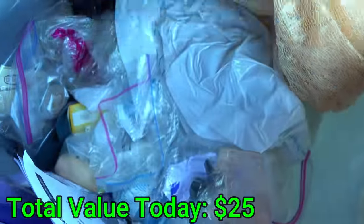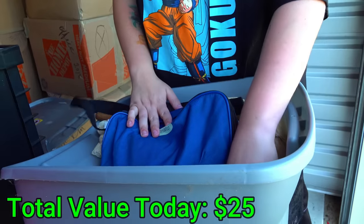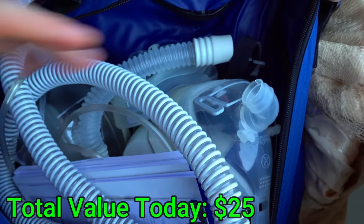What is this thing? Looks like medical stuff down there, doesn't it? Yeah. I'm gonna guess one of those breathing machines. ResMed. Whoa. It's like a CPAP machine, it looks like.